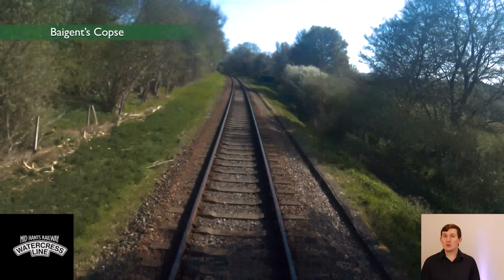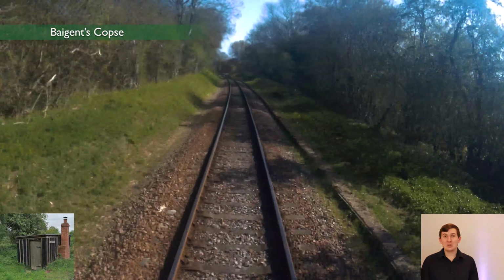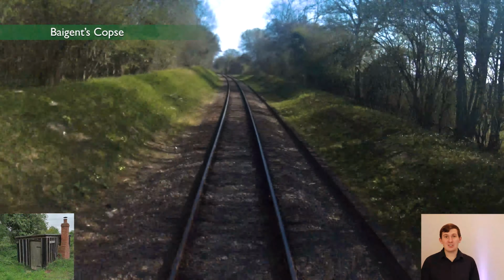As we round the corner, on the right is another permanent way hut. These are for our track volunteers, in order to take shelter from the elements and have a quick break.